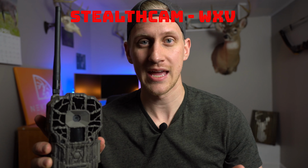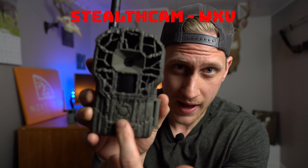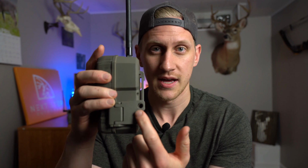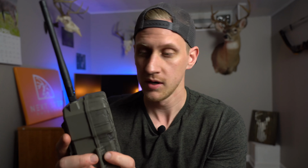The third and final camera we're going to talk about today is the Stealthcam WXV. It's a sweet camera. It's got a nice tree bark pattern on the front. If you look at it from the side, you can see that it's Python lock compatible. Again, not just the camera, but the door also locks shut, which is a huge key for me. It's a little bit bigger than the LINK-MICRO, but again, that's why they call that one the LINK-MICRO.